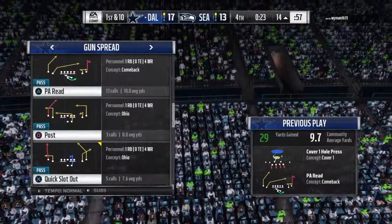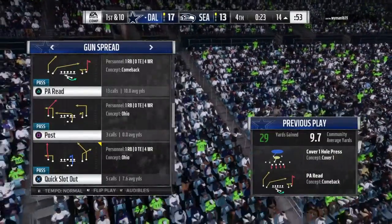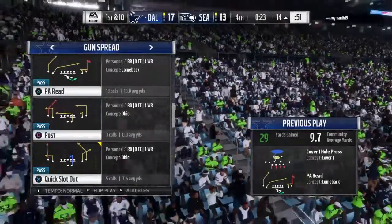And now we won't see a play on first down. We're going to get a timeout instead. That'll leave them with just 1 remaining in this 4th quarter of play.